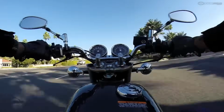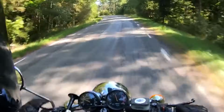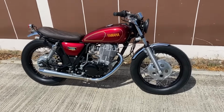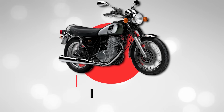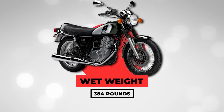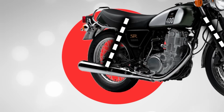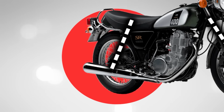It delivers steady torque in the low and mid-range, right where you need it for relaxed road riding or weekend cruising. It's paired with a 5-speed manual transmission and, yes, a Kickstarter, just like the good old days. This bike weighs in at 384 pounds wet and comes with a telescopic front fork and dual rear shock suspension, tuned to deliver a smooth, composed ride.